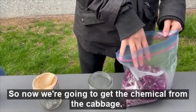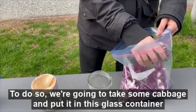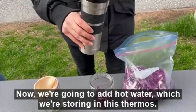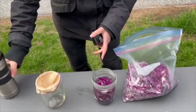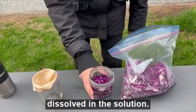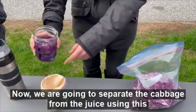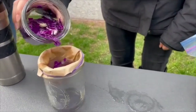So now we are going to get the chemical out of the cabbage. To do so, we're going to take some cabbage and put it in this glass container. Now we're going to add hot water, which we're storing in this thermos, and we're going to pour it into the cabbage. We're going to wait a minute while the special chemical gets dissolved in the solution. Now we are going to separate the cabbage from the juice using this coffee filter. Be careful, this is hot.